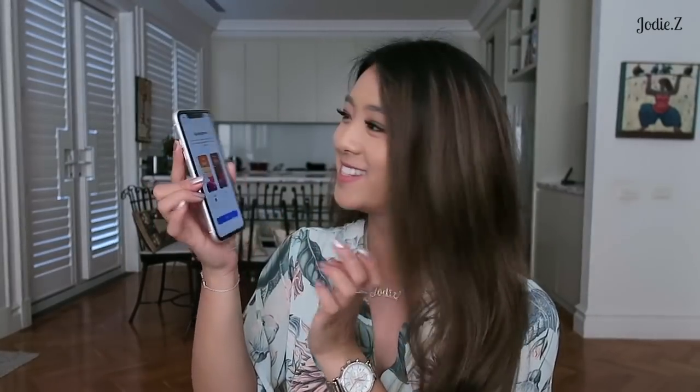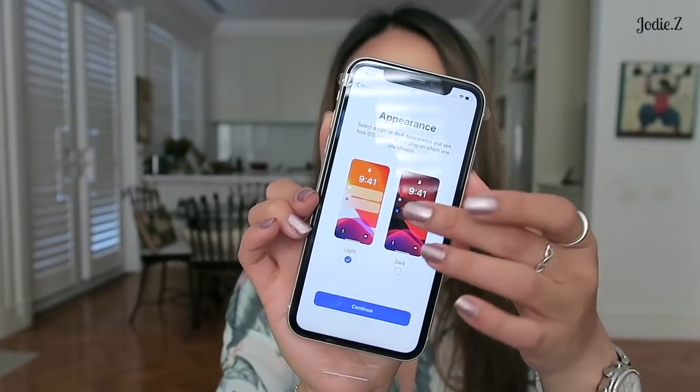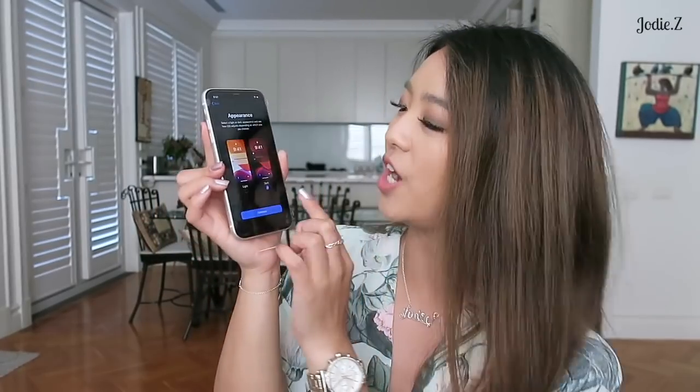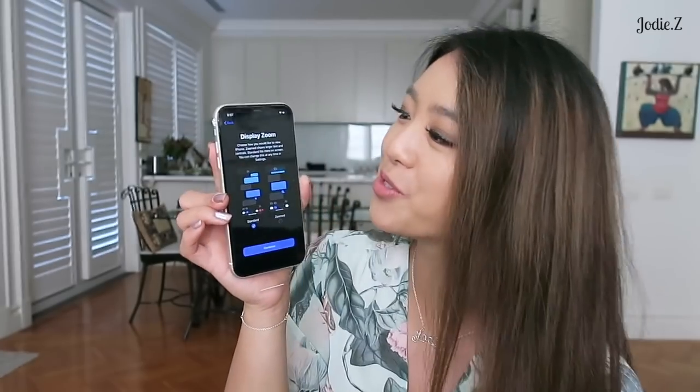Thank you. Next, appearances. So apparently, there's light mode. That's what I'm actually used to. And I can have a dark mode. Should I try something different? Yeah, you know what? I feel a bit more cooler. I'm gonna go with the dark mode. And continue. I'm pretty sure I can change it at a later day if I want to.